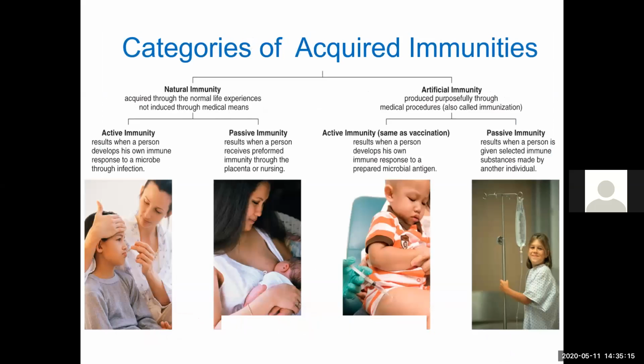So there's a table here that I thought did a very nice job reviewing those 4 different types or categories, and so you can just check that out too. It's what we just talked about.